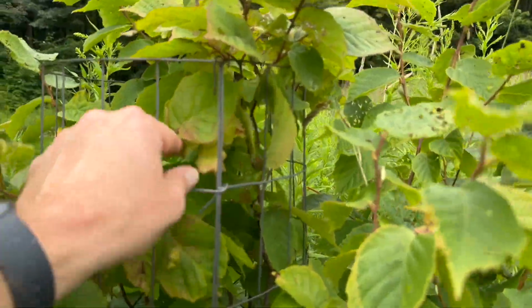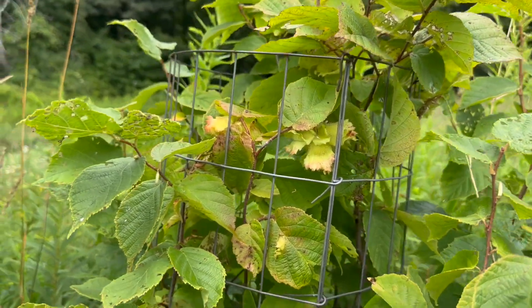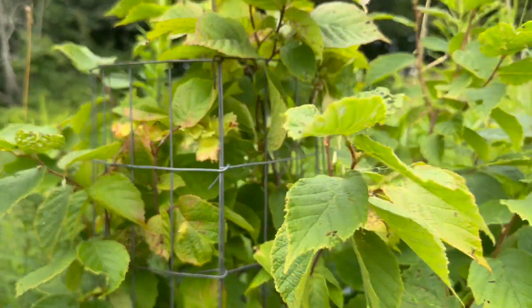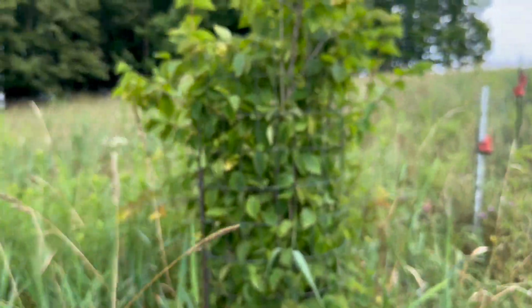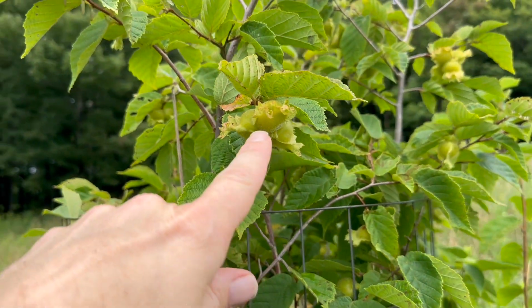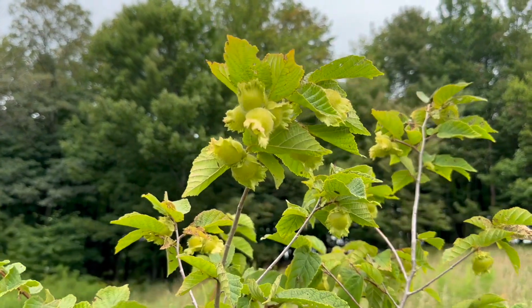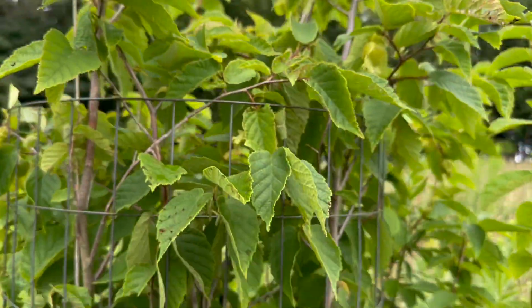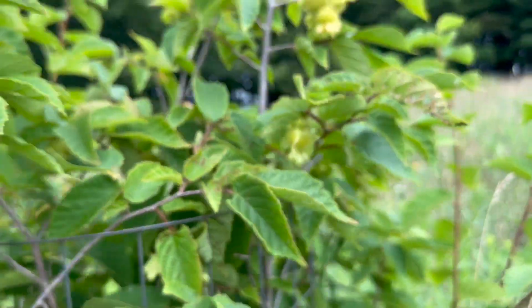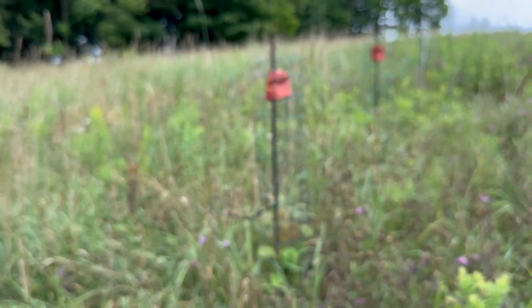Got some hazelnuts forming. You can see there. New catkins developing already for next year. It's getting really dark. Gotta get over and feed my fish before I get hit. Lots and lots of hazelnut here. And the newer, next year's catkins developing. We got a lot of baby ones growing along here.